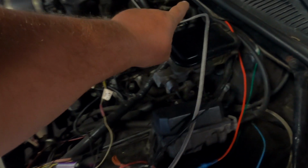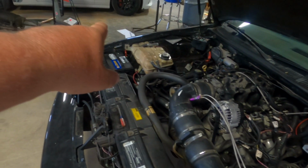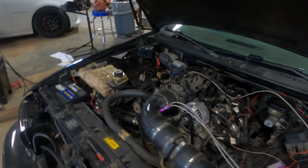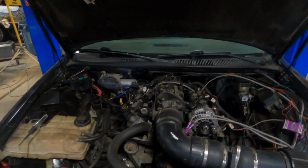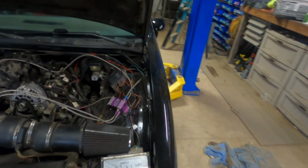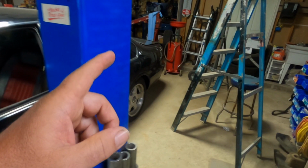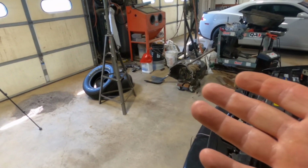The ground's tight. There's a ground back there that's tight. The ground over there on the battery's tight. So I do believe all the grounds are tight. I had my wife out here yesterday. She said she heard the fuel pump come on. So the fuel pump is working, I assume.